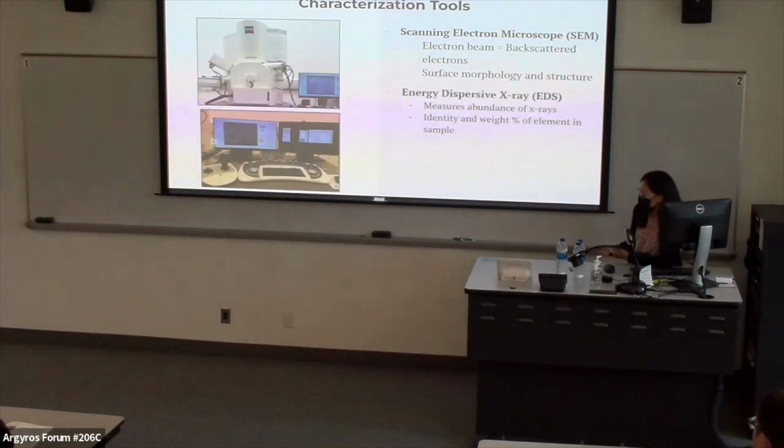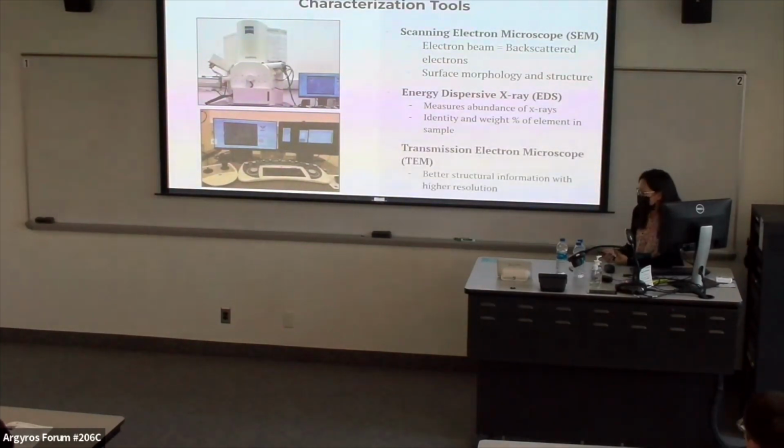And we also use energy dispersive X-rays, which give us a view of what elements are in our sample, and confirm that we do indeed have titanium, ruthenium, rhodium, whatever we have been using to synthesize our bimetallic nanoparticles. And then we also use the transmission electron microscope, which is like a scanning electron microscope, just a better version of it. It gives us better structural information with a higher resolution of the bimetallic nanoparticles.